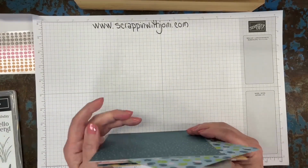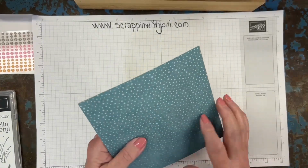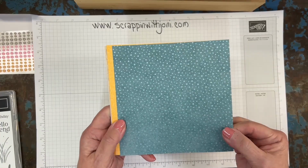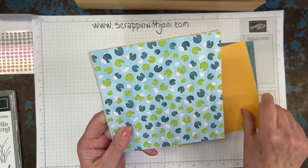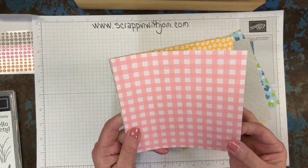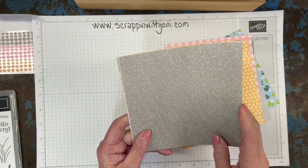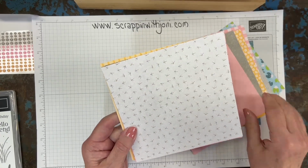They are pretty cute. And when I heard my other demonstrator friends going like, oh, I love this, I'm like, I don't get it, but now I do. This is a great background paper, and that's primarily what's on the back, okay? So it's that pretty peacock. They have a muted kind of thing and a smaller print. This you could use with lots of things. This says baby to me, like, oh, I need to be a baby card. Look at those little pretty flowers. Again, a muted background. These are pretty in pink.